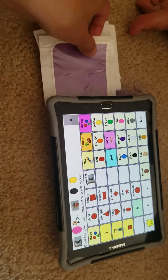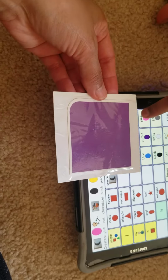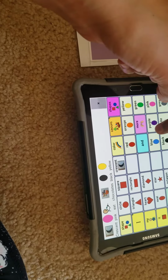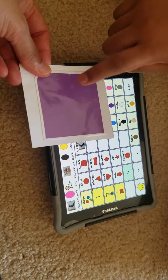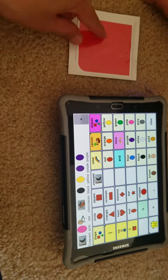What color is this? What color? Say. Purple. Good job. Purple. What color? Purple.